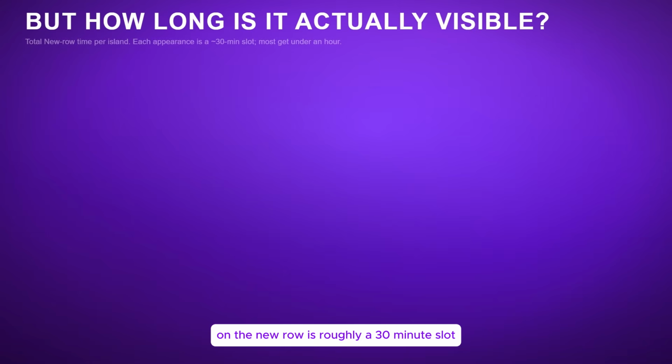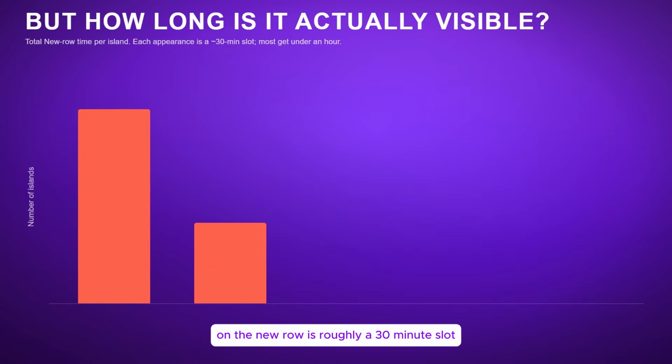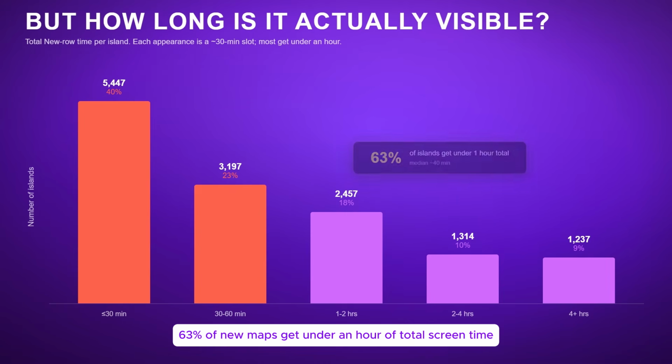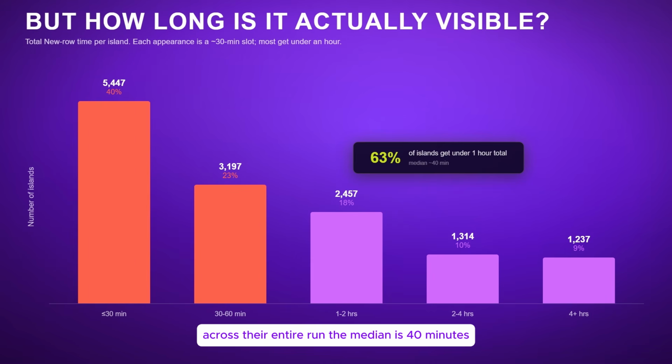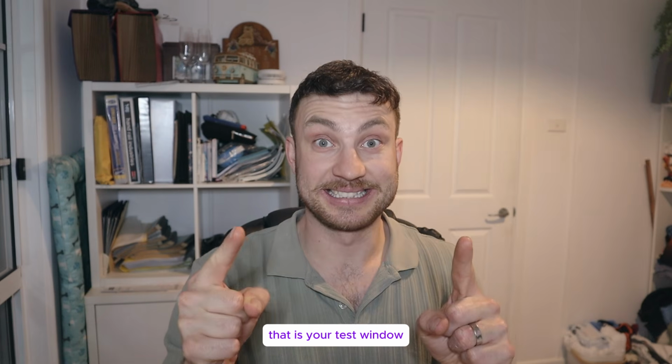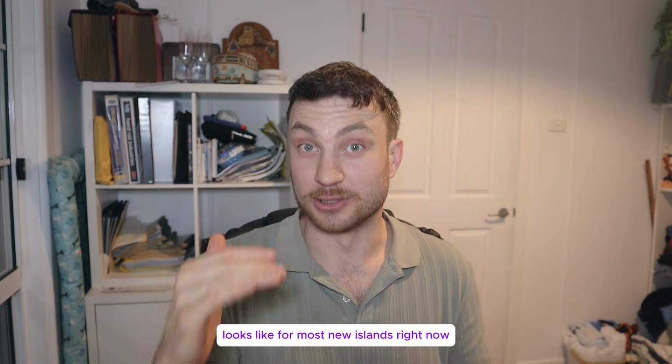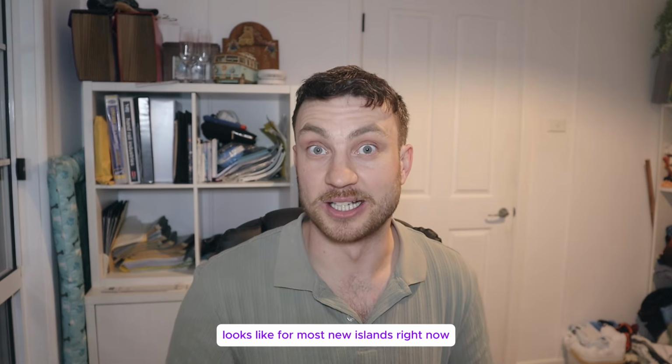Each appearance on the new row is roughly a 30-minute slot. Most maps get 1 or 2 of those. 63% of new maps get under an hour of total screen time across their entire run. The median is 40 minutes. 40 minutes. That is your test window. That is what being on Discover looks like for most new islands right now.